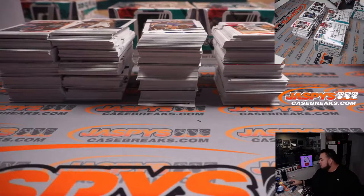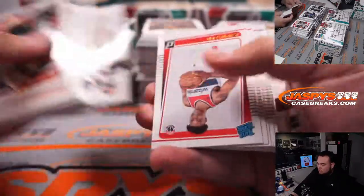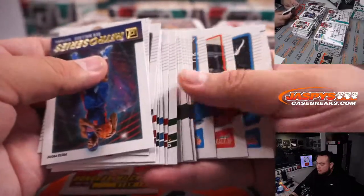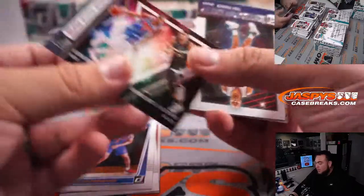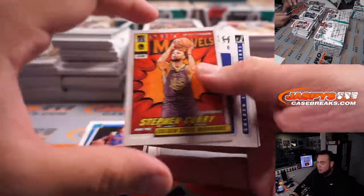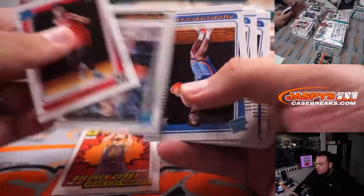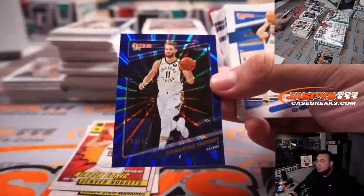Alright, so we'll do two blocks at a time, guys. Alright, we got Donovan Mitchell, Utah Jazz Marvels. And then Skim, base. Kuminga, Cade Cunningham. So yeah, like these dual cards, unless they're numbered, I believe these are very common. They both come out a lot, so we just evenly distribute those. And a Domantas Sabonis.